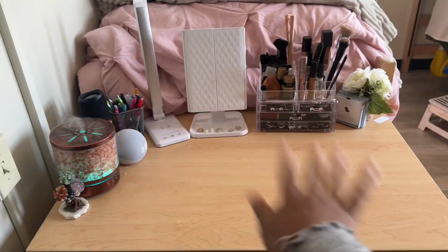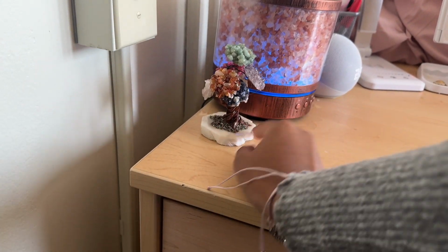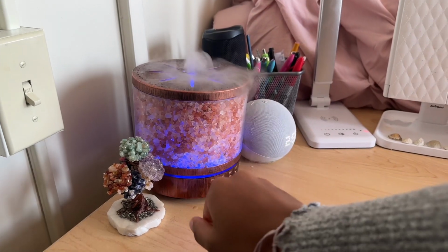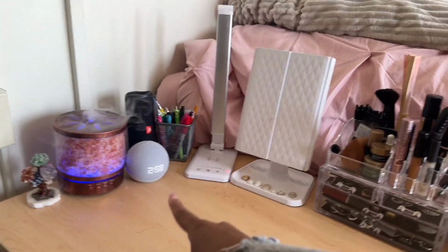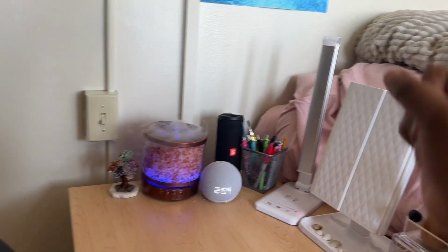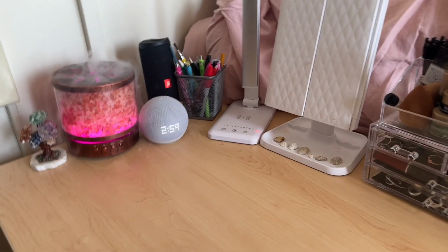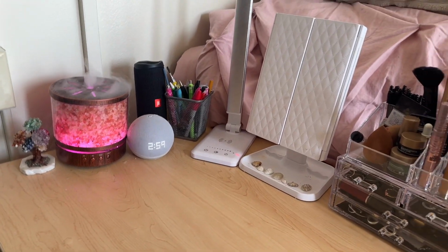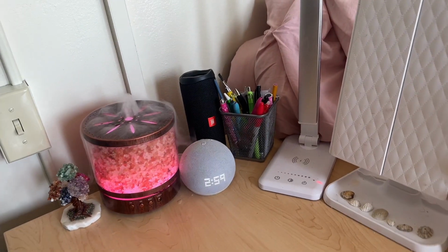Okay, so we have a little mirror over here. So this is the desk. On my desk I have my little crystal tree, this diffuser, it lights up. We have Alexa right there. I love playing Alexa in the morning, guys. When I ask her to shuffle music, she does a good job. So yeah, I got the one that gives you the little time and everything. I feel like it's pretty cute.